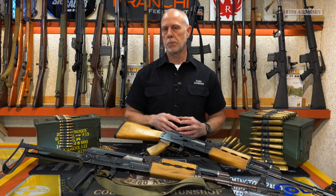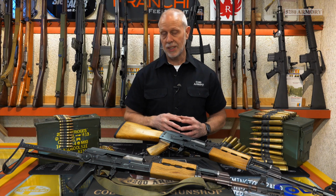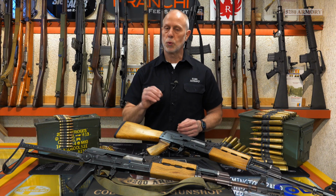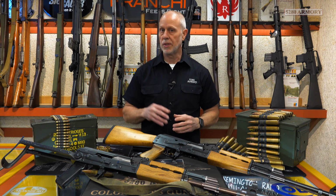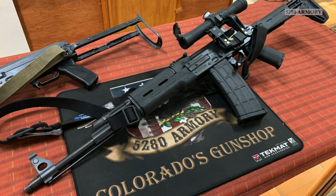The Yugoslav wars between 1991 and 1995 caused the UN to place sanctions on weapons import and export from this country. Some 25 years later, in 2019, the company announced the creation of Zastava Arms USA. So that brings us to today's rifle under the microscope. This is Zastava's PAP M90 PS.